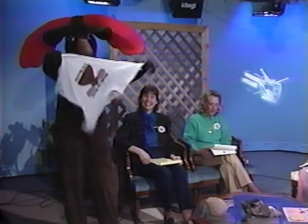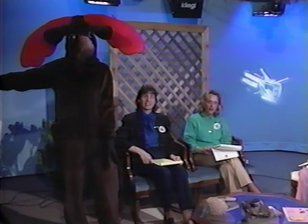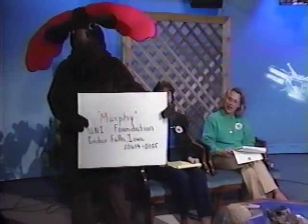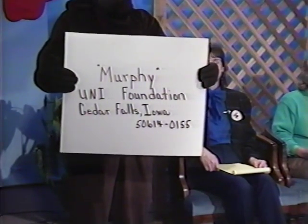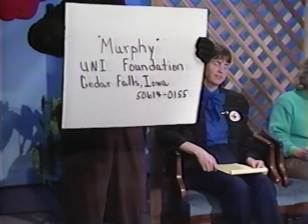If your class or student council is interested in helping Murphy move, there's a form in the packet your teacher can send to Murphy, and he will send everyone in your class a Murphy sticker and some great ideas on how your group can help raise money to move Murphy and his friends. There are some fun ways you can help. Your teacher or your principal has the information, and if not, write the address that Murphy's showing you.